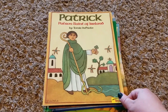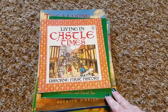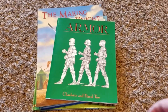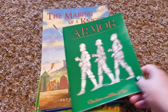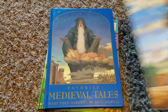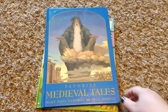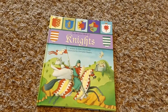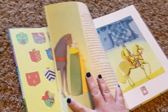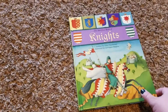Patrick, Patron Saint of Ireland, Living in Castle Times, an Usborne First History book, Armor, The Making of a Knight by Patrick O'Brien, Favorite Medieval Tales, Mary Pope Osborne, and The Barefoot Book of Knights. And this has really pretty illustrations. I like the Barefoot books.